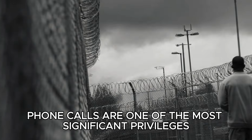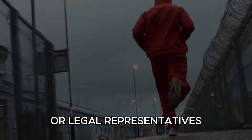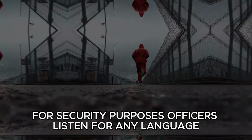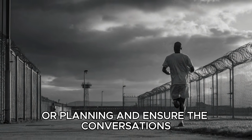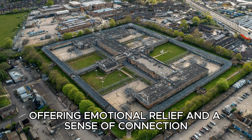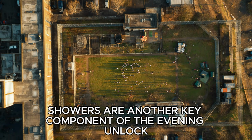Phone calls are one of the most significant privileges during evening unlock. Inmates can contact family members or legal representatives, but these calls are closely monitored for security purposes. Officers listen for any language that may indicate illegal activity or planning and ensure that conversations remain within the permitted scope. For prisoners, these calls are a vital link to the outside world, offering emotional relief and a sense of connection.